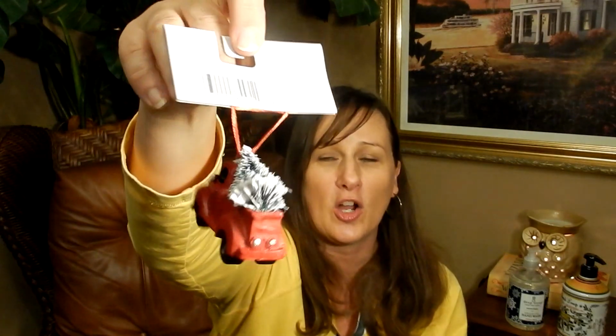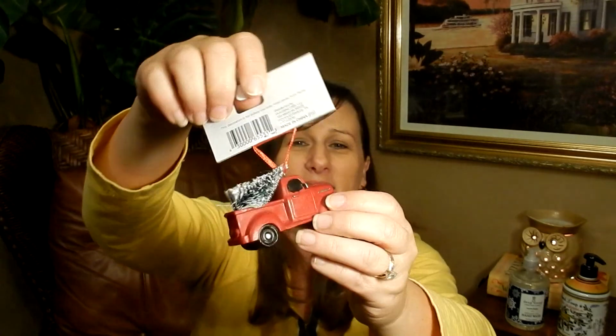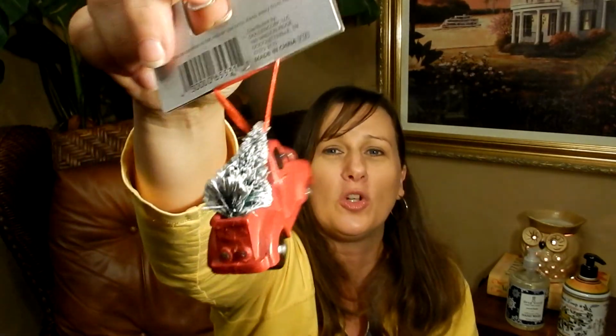I also stopped by Dollar General, which I don't often do, but it's actually on the way home. It's one of those places you go by every day and you just sort of pass it, you don't even think about it. But I went in, so glad I did. This reminds me of what Target has been selling. It's this little almost metal looking car or truck with the tree. It was only $1. Now granted, this was the last one they had.